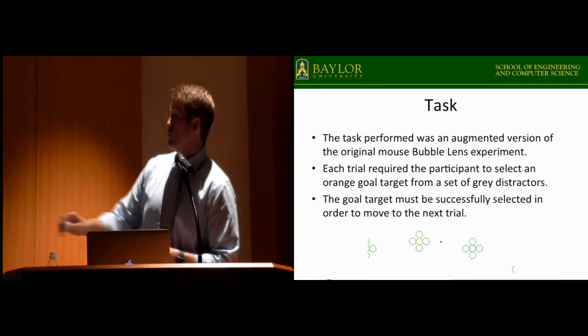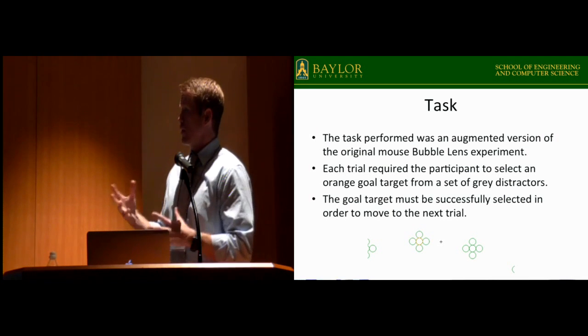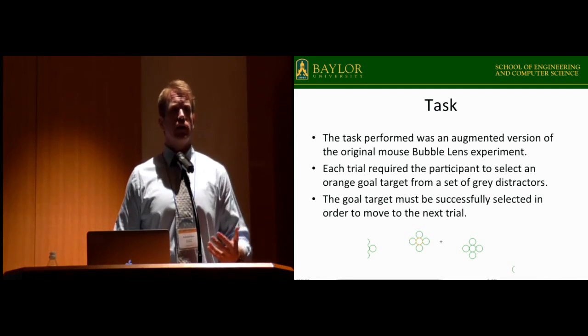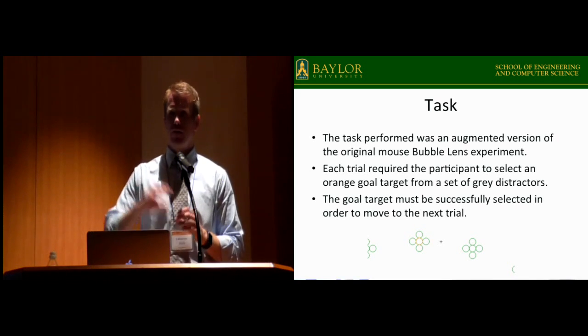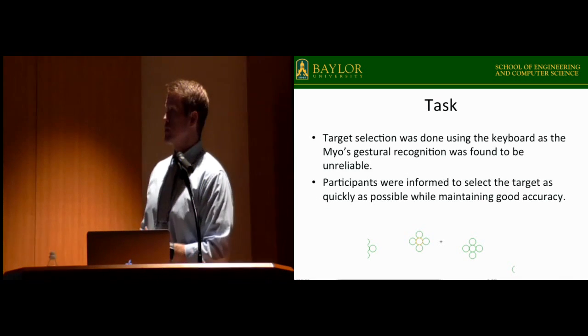Now, the task itself was just an augmented version of the original bubble lens experiment that was done with the mice, where each of our trials required our participants to basically select and hit that orange goal as they move around. In order to move to the next trial, they actually have to hit the selected goal. This is not timed in terms of they only have a certain amount of seconds to hit that target. We don't move to the next trial until they actually do hit their goal themselves.